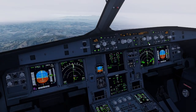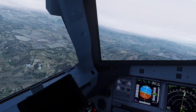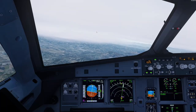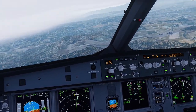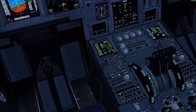Hello everyone, welcome back. ATC came online, which was interesting. And we've just been cleared for the ILS runway, well, we've actually just been cleared to land, for that matter. Right, morning. Secure for landing. So, see you on the ground, bye. I didn't get any of that, unfortunately.